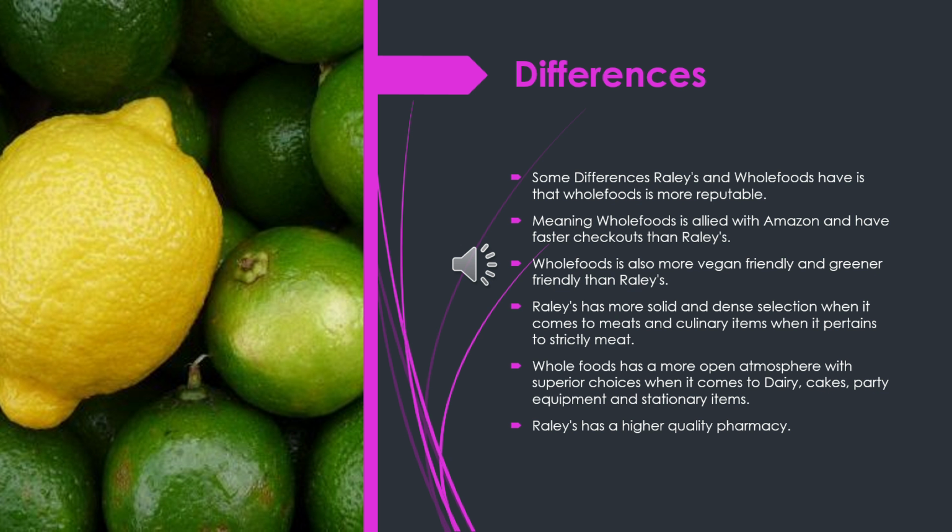That's a big difference, is that the atmosphere in Whole Foods is much more engaging to your six senses. Your senses are all being flooded and overloaded with information, and you're processing it, whereas in Rayleigh's, you walk in, it's bland, you get what you want, you get out. Let's go to the next slide.